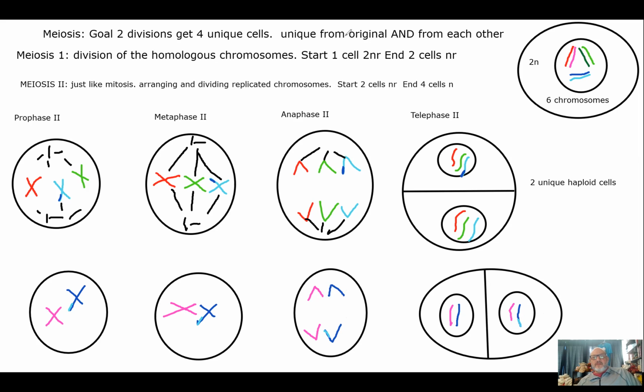And then I can do chromosome 2. Two unique haploid cells. And so in total, we have 4 cells with half the number of chromosomes. Each has a copy of chromosome 1, each a copy of chromosome 2, each a copy of chromosome 3. But because of crossover, every single one is unique and different from the other. And notice it only took one crossover to make them each unique to each other. And dozens of crossovers occur during prophase 1.